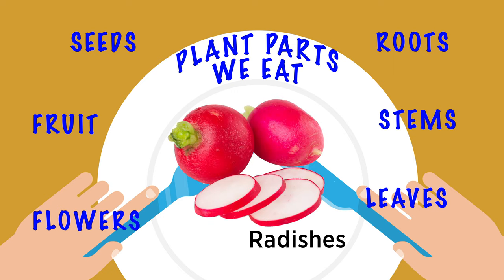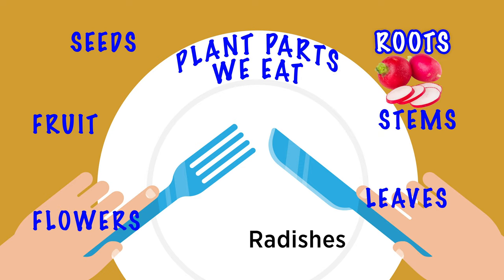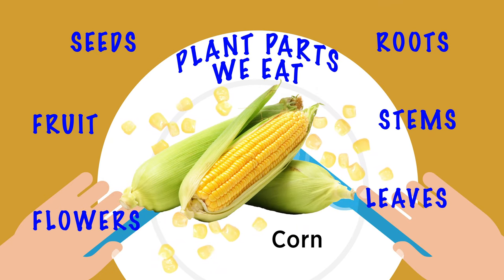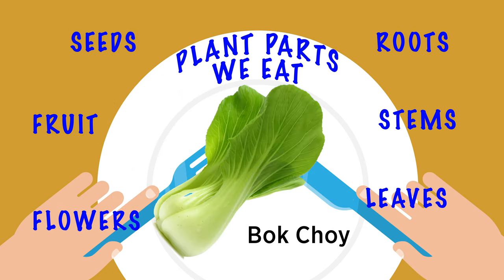Radish, same thing. It only takes like a month to grow a radish, but they are roots. All right, corn's actually kind of a tricky one. All these little kernels, those are all seeds. So when you eat corn, you're actually eating seeds. All right, bok choy, what do you think those are? Those are leaves.